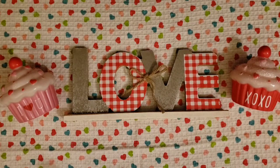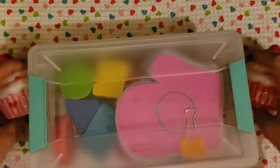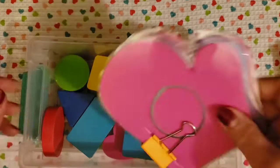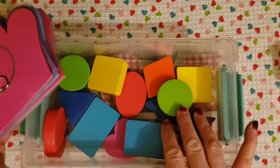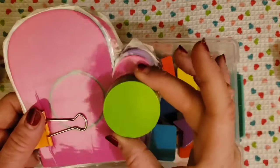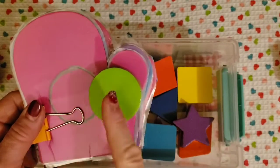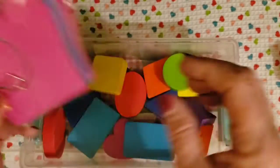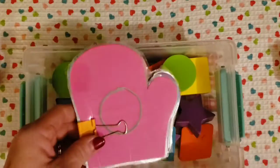Another game that I have is we're working on trying to remember our shapes and colors. And we're doing our colors in Spanish and English and sign language. If it is a circle, they want to match it with the circle. And I'll say, what color is this? Green, a verde, and we'll go through. And they have all the different shapes, and all the wooden shapes are in here.